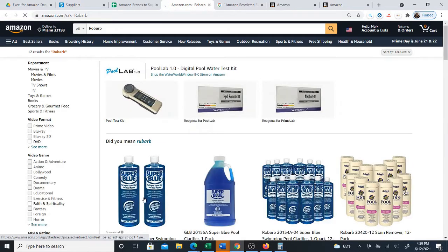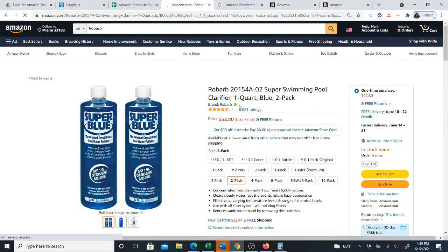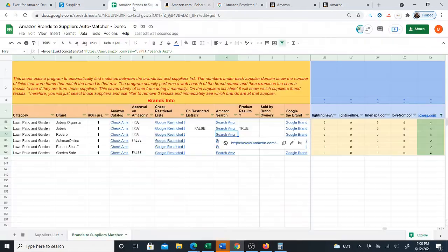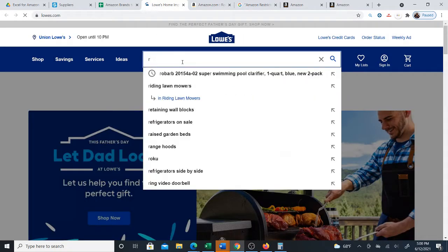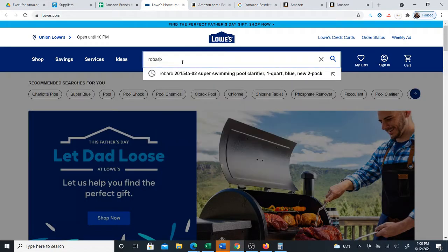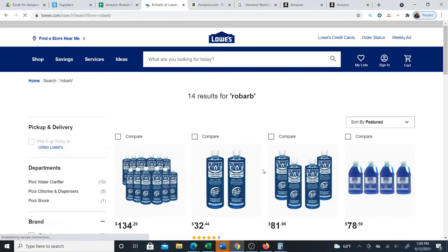But the main thing I want to show you is that, of course, I also have to show you that using my IP alert, I see that the brand is okay for IP claims, that it's safe. So I know all that stuff. Okay, fine, that's good. But what I want to show you is that if I go to Lowe's.com and I type in the name of that brand, you're going to see that the products actually come up. In fact, you'll see the same products that you're seeing on Amazon. So you're going to see a match.